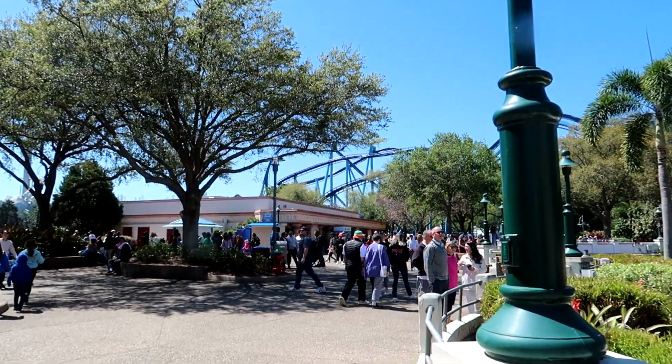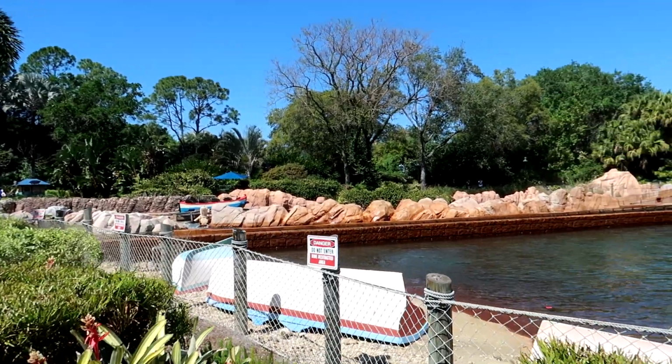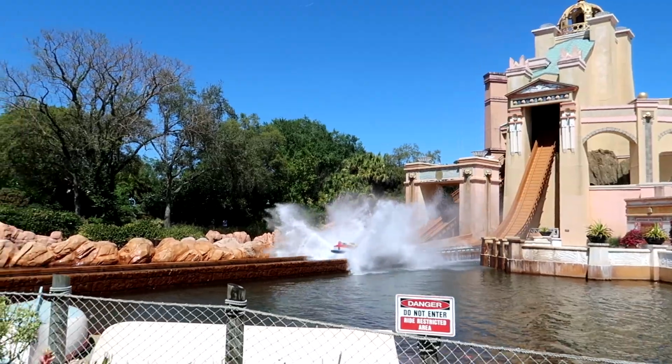I might have to take my hoodie off actually now. It's getting quite warm. Oh, what a lovely day. Beautiful. But yeah, gonna head down towards Manta. It was closed when I was here in November. So yeah, I'm looking forward to getting back on there.